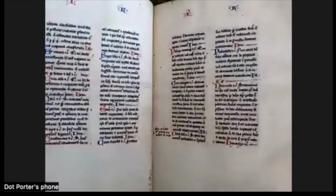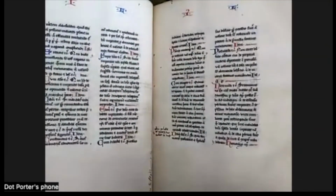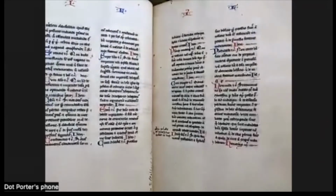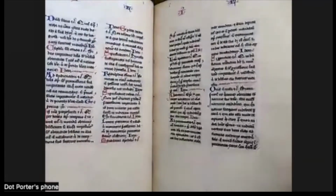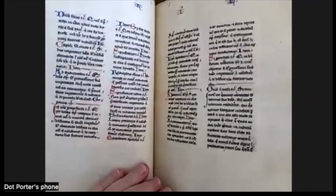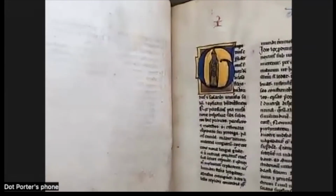In the case of this book, though, whole sheets have been taken out, which implies that the book was in pieces when these sheets were removed. And why they were removed is sort of an open question. Some of them that are missing would have included illuminated initials, but they're not the nicest, they're not super pretty. I don't know.